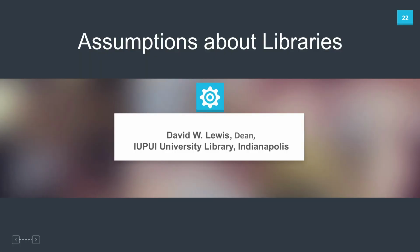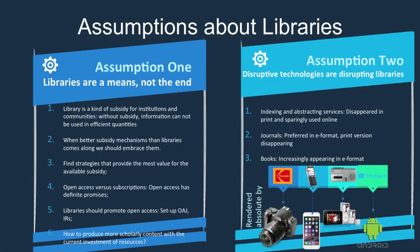Let us talk about assumptions about the libraries. David W. Lewis, Dean of IUPUI University, Indianapolis, gave about 5 assumptions which people have about the library. One assumption is that libraries are a means and not the end. Libraries are a means where the subsidy given to them by an institute, or by society in case of a public library, is used to buy books, journals and knowledge sources and make them available to the users.